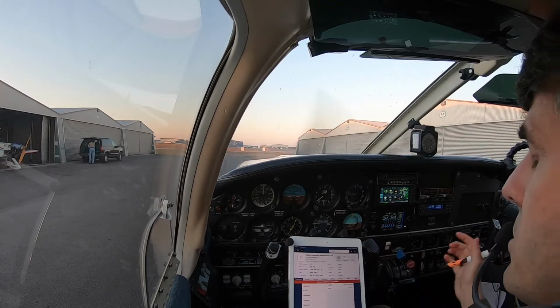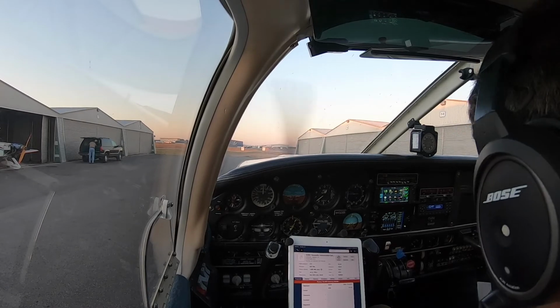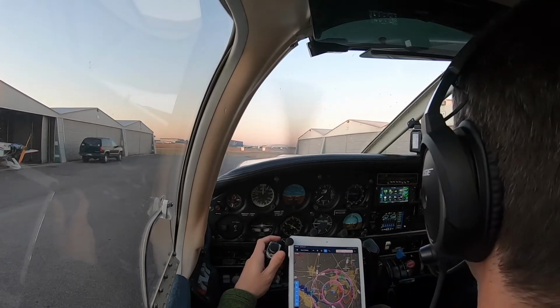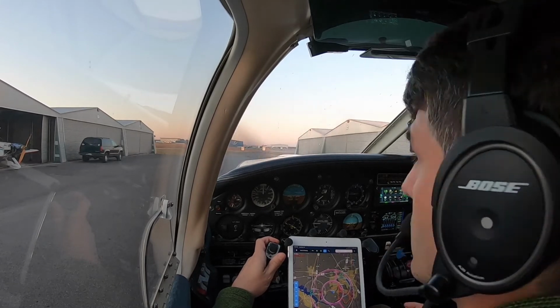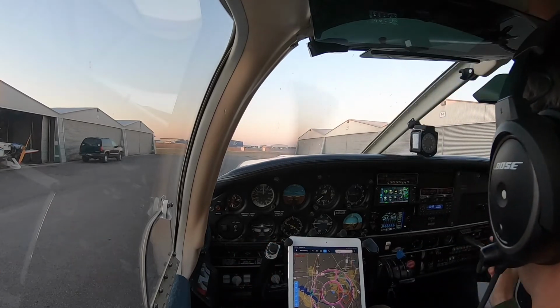So we'll call up clearance delivery here in a minute. We'll tell them we're going to be departing to the northeast, Huntsville Executive. Clearance delivery, November 4508 Romeo. November 4508 Romeo, PA32 over at the old T hangars, VFR departure to the northeast at 3,500. And we have information Hotel.